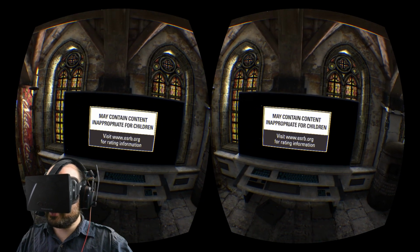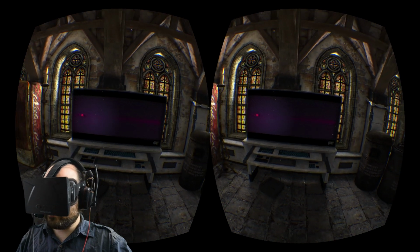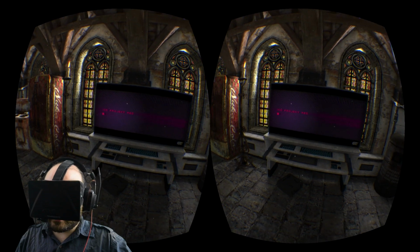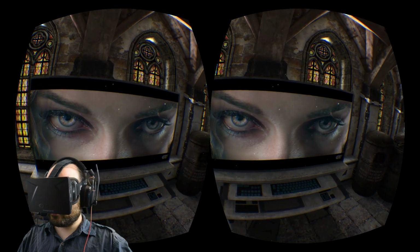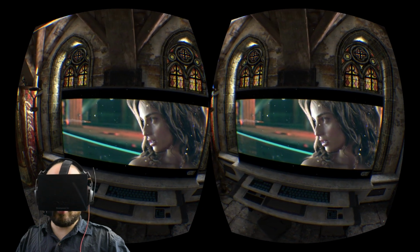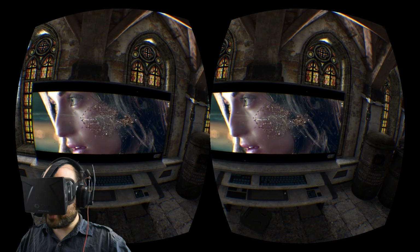Whoa, I turned it on. What's happening? ESRB, it looks like I'm about to see a video game preview. CD Projekt Red. The bee is following me. Okay, there's a person with some eyes. Alright. This is some cool video. There's a bullet going. Whoa, and it got smashed.